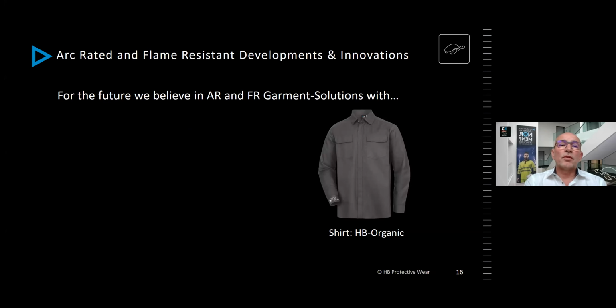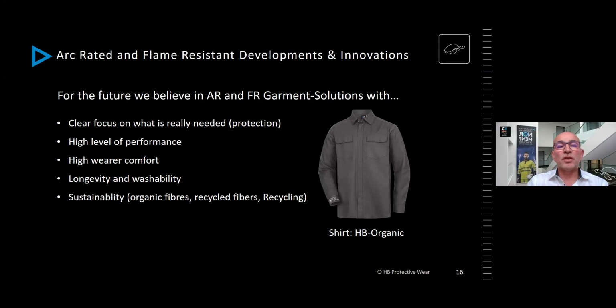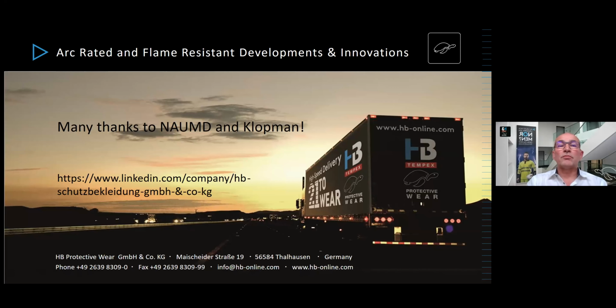So the future for AR and FR garments are solutions with a clear focus on what is really needed. And I'm talking about the kind of protection versus the multi-risk, multi-standard products. We believe a high level of performance will be more and more important. High wear comfort, of course, and also with the background of the heat problem, changing weather conditions, longevity and washability of products, sustainability, again, organic fibers, recycled fibers will be more relevant, and the recycling of the garments at the end of life. Yeah, many thanks.